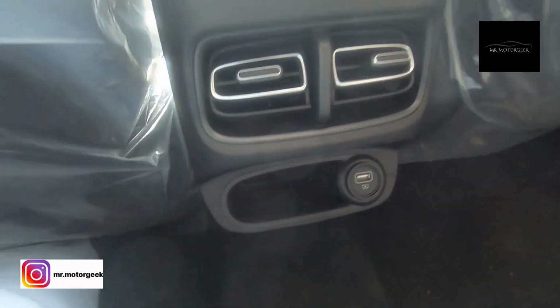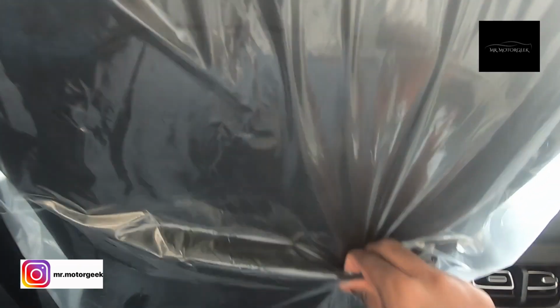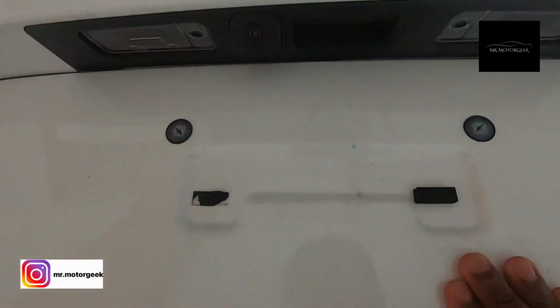The rear AC vents are placed right over here, and there's a USB slot placed here, and there's a small storage space to keep your stuff over here, and there's magazine holders on both the sides. There are sun blinds for all the windows in this car, and this adds to the premium details of the car. Let's quickly open the boot of the car.